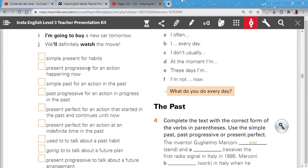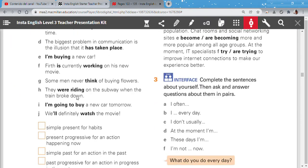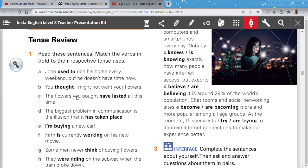Well, let's start. Grammar review. Grammar number 1, tense review. Read the sentences, match the verb in bold to the respective tense uses. For example, let's see. A. John used to ride his horse every day. Here we have the possible choices. B. You thought I might not want your flowers.